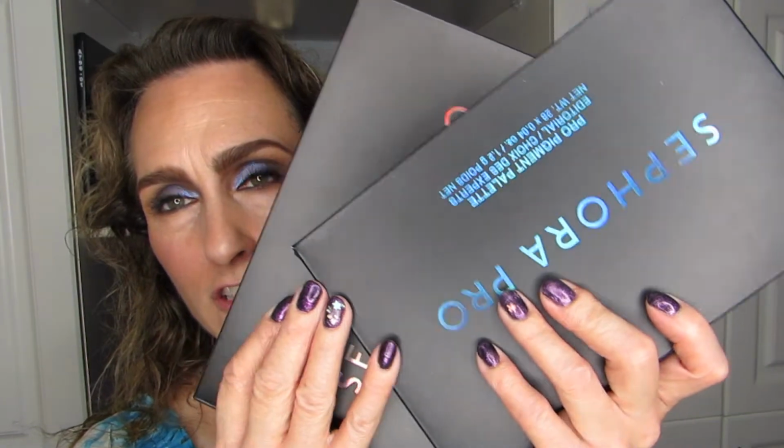The next 2 can be considered number 2 and 3, and they are the Sephora Editorial palettes. This is the Editorial 2.0, and this is the original. Let me show you these palettes. I have swatched these 2 palettes and done a comparison in the second video, the Editorial 2 swatches. I do a comparison between the 2, so that might be worth checking out.